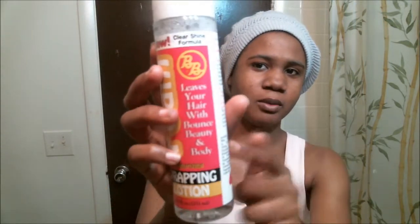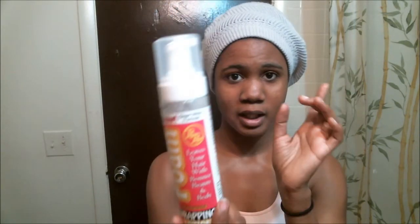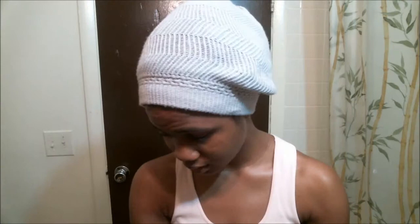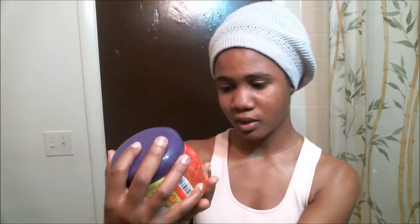I am going to be doing a review on this. I think I'm going to either do curl formers, or I will be doing a perm rod set using this product, and I'll be comparing this with the next thing that I got, which was the Beautiful Textures Curl Control Defining Pudding for Mixed Textures, curly, wavy, kinky, coily, and frizzy, and this says intense moisture.